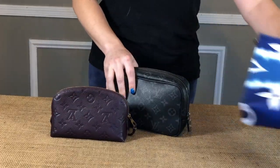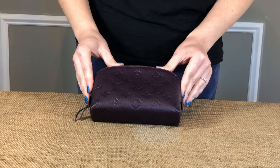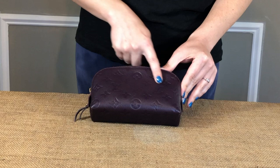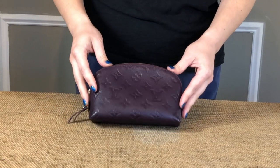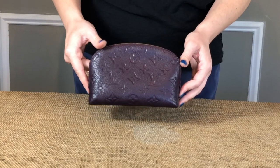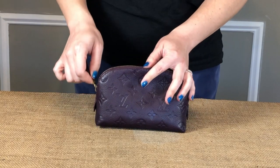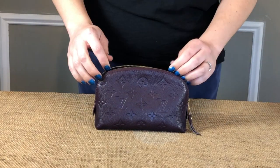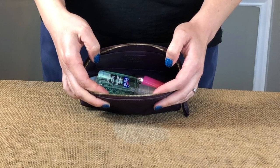So we're going to start with the Cosmetic Pouch. I have this in the Empreinte leather, and I've had this for, I don't know, probably about 5 years. I usually use this one to sit inside of my daily handbag, and it just carries most of my essentials that I don't want running loose in my bag. I don't have this filled up very much. It's filled up probably a little less than halfway.